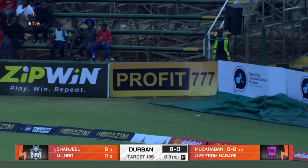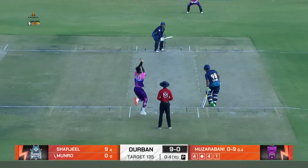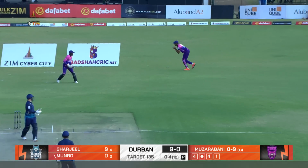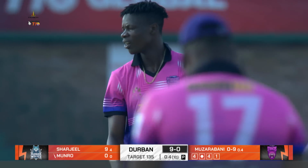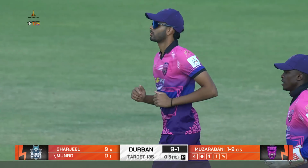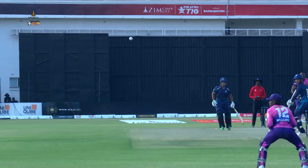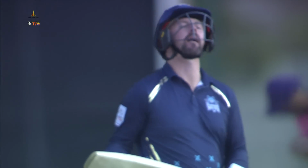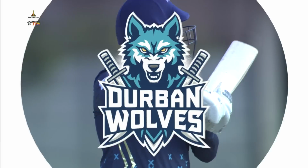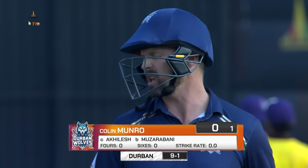Oh, that's smashed away. Through point. Excellent shot. Edged. Taken. Give him an opportunity to bowl his best ball and he'll take wickets. This wasn't a slip in place, this was that fly short third. But this is exactly the delivery that you were talking about. The one which would induce the outside edge of the left-hander. Massive wicket. Colin Munro goes for 0, it's 9 for 1.